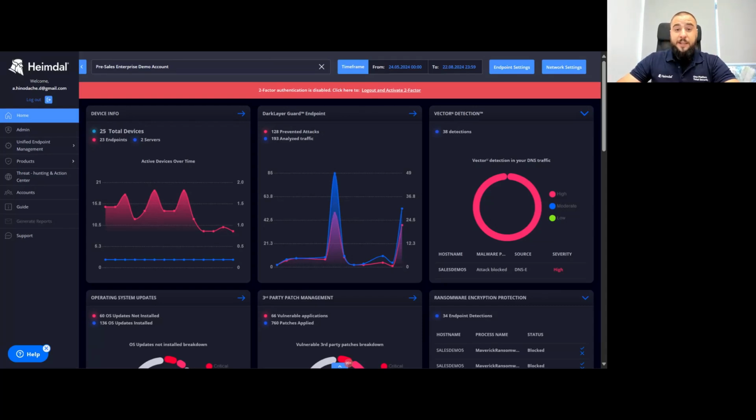Now, if that is not enough, you also have the Vector N detection technology, which basically is a set of machine learning algorithms that continuously analyze all the traffic, and it will detect those very, very subtle patterns of malicious communication. Combining these two together, you get the ultimate DNS security.